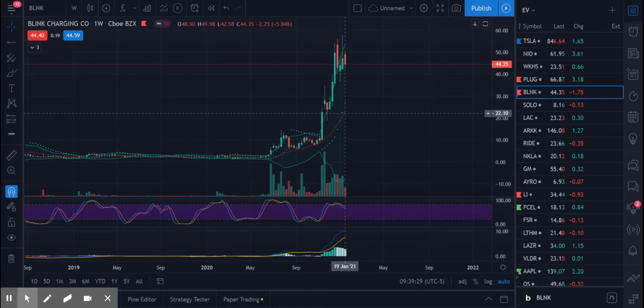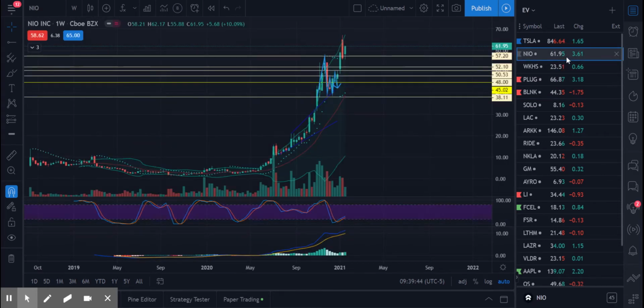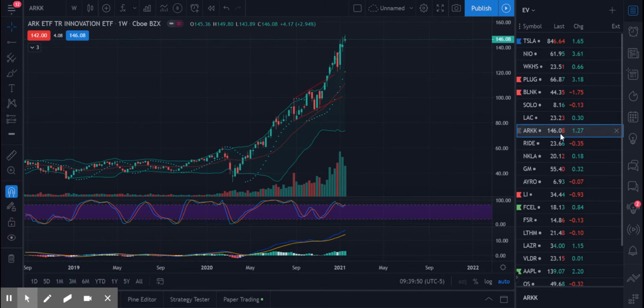Right now, as you can see, and this is a weekly chart on Blink Charging, it's overextended. And so many stocks I look at look like that, right? So this is Plug. These are all the EV plays, right? Everything is just overextended. See, everything is so far above that red line, and at some point it's going to meet the red line. So this is ARK Investing, this is an ETF. Either it's overextended, it's extended.